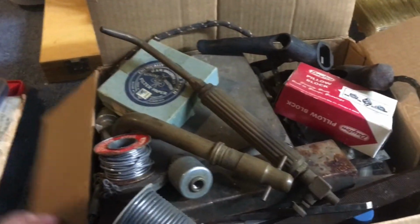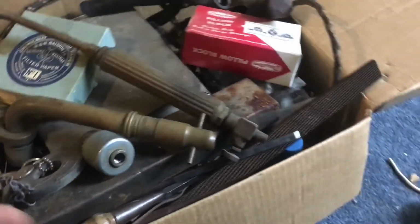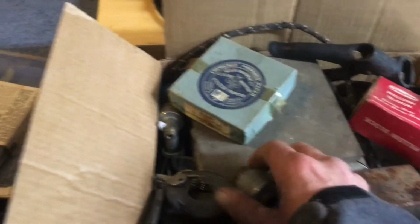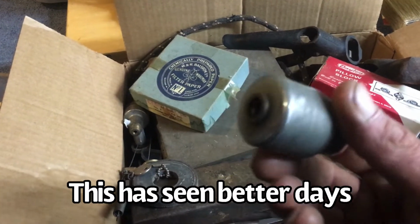Alright, small little toolbox lot here. Gonna kind of just toss it on the ground a little bit, just so you get an idea. Some burning tools. Some really burnt out chuck.